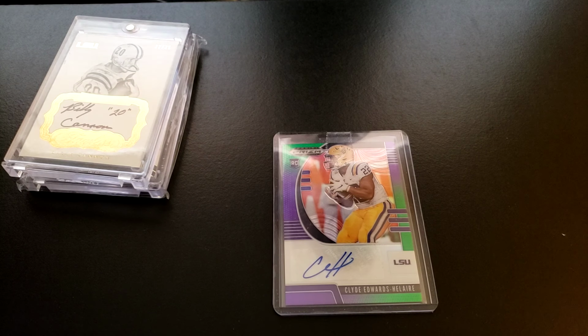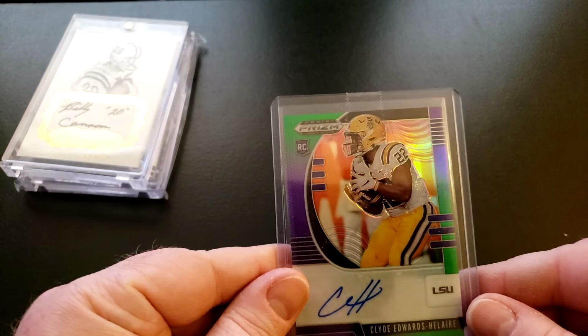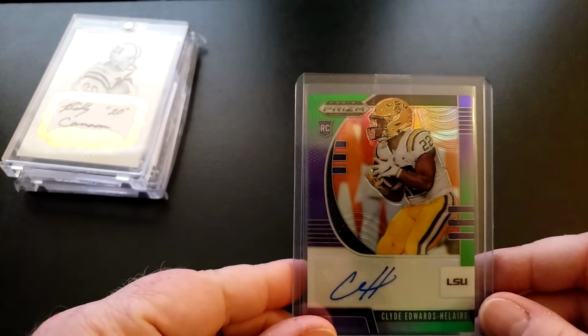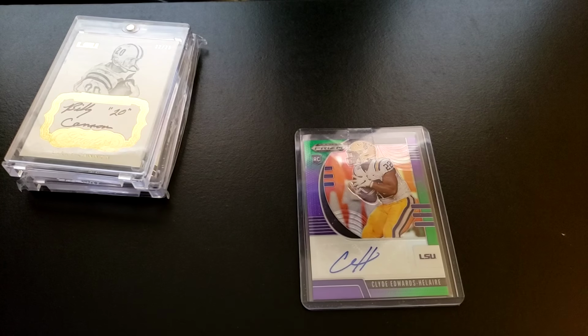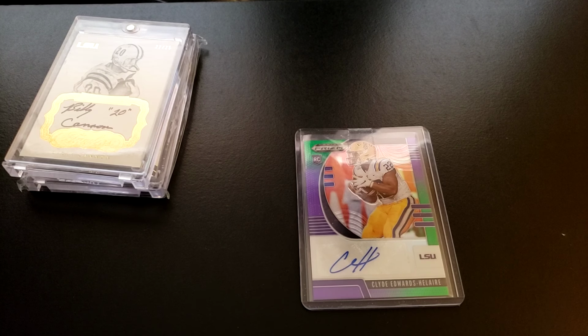Disappointing, but things happen. It's an annoying little piece of Scotch tape up there. I'm gonna have to put it in another top loader. I never really saw that before. Then the draft happens, he gets drafted, and the value of this card shoots up. It was going for about 4 or 5 times what I had paid that seller. Now, I had never gotten around to getting another one. I was like, I'll just hold off, and I was like, dang, I regret waiting.